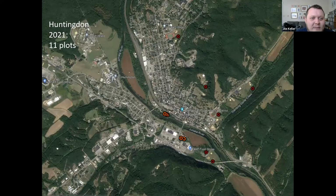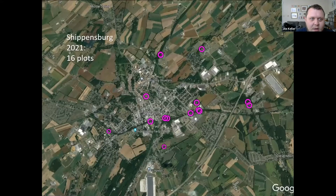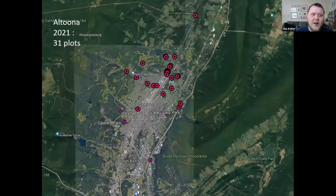Huntingdon, we've got 11 plots, kind of range town there. Shippensburg, 16 plots. And then Altoona, we've got the bulk of our sampling. We've got 31 plots that we monitored in 2021. And they're kind of arranged across the whole town there.